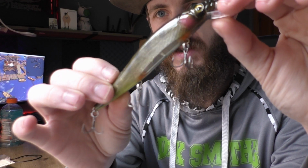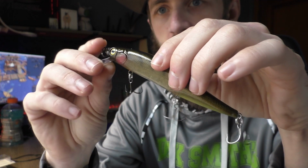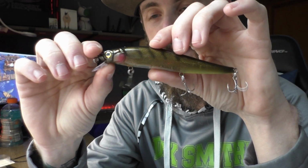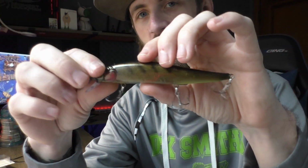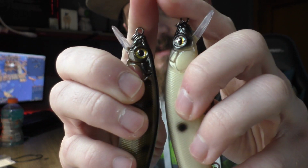But it's kind of translucent. You can see through it a little bit. I can't wait to throw this. We're just getting into jerkbait season, and it's gonna be fantastic. These actually have different style eyes. So if you custom order a bait from Brandon from HellCreek, you can actually pick what eyes you want. Let me see if I can get that to focus.